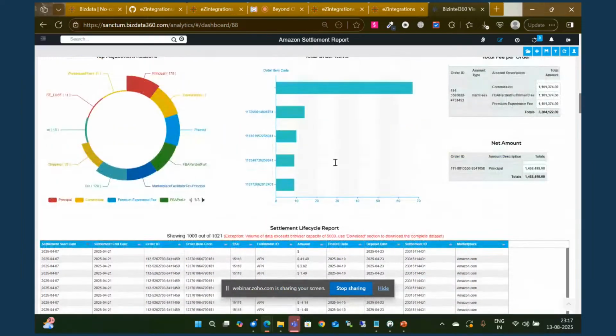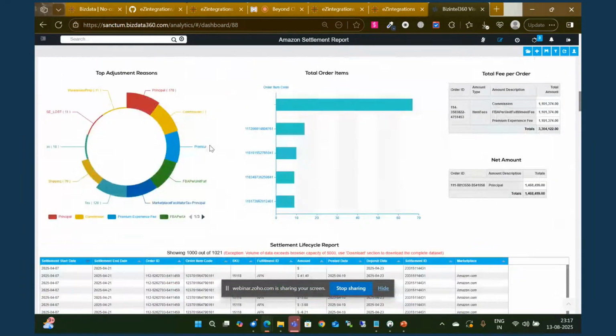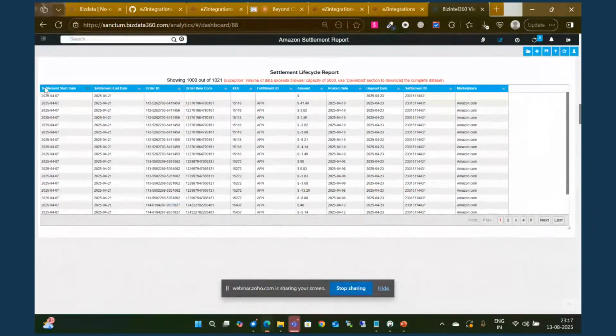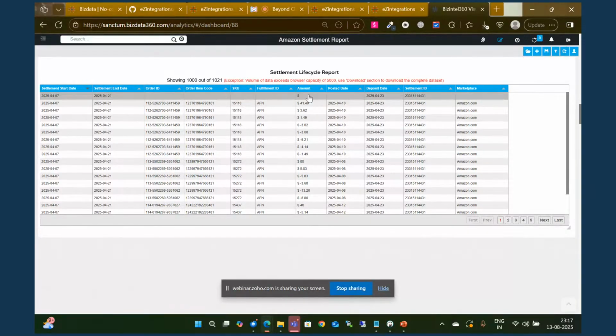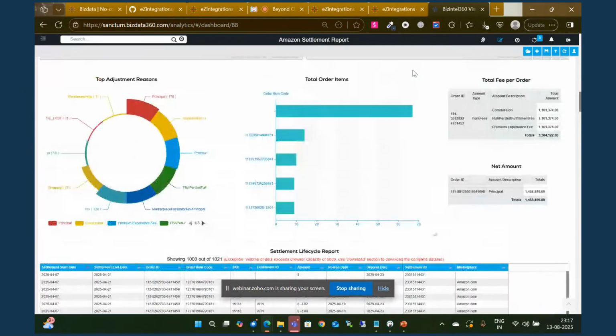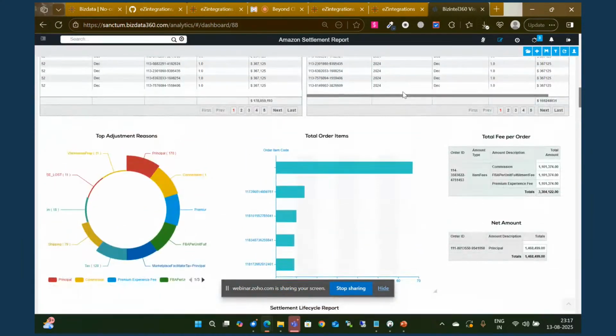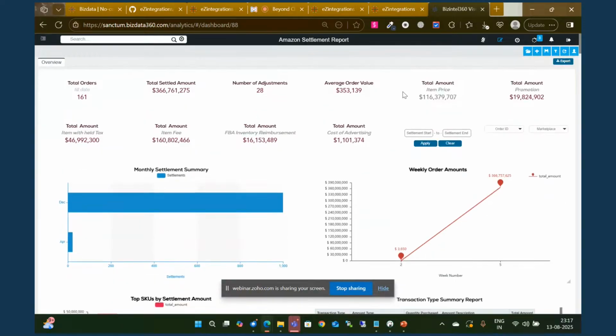If I can show you this particular table, this is how the data has been ingested, where you have the settlement end date, start date, order ID, order code, SKU, fulfillment ID, amount. Every positive and every negative that's coming for a particular order ID, you have it here, and you can also go ahead and filter it. So this is what the payment reconciliation looks like.